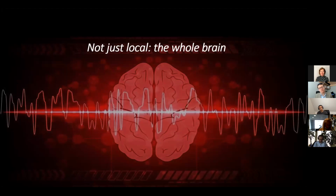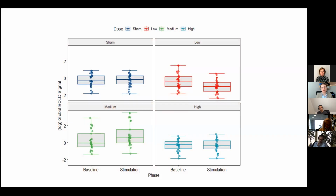So the title of this section is not just local, the whole brain. We did go on and look at the whole brain effect on BOLD signal. We were expecting that really the changes would occur where we were targeting, because we knew that beyond that, the likelihood of having sufficient deposition would be very low. However, that wasn't the case. We had similar effects in terms of BOLD signal extended beyond the target area. That also didn't make sense.